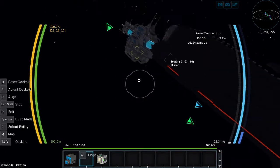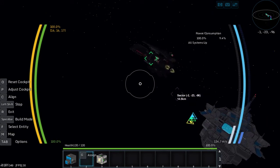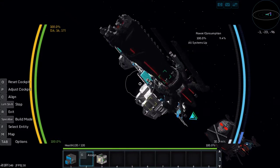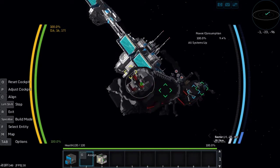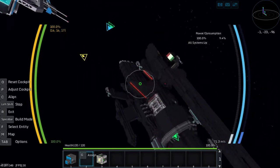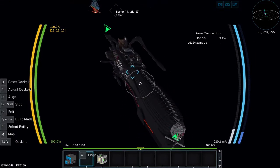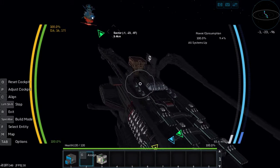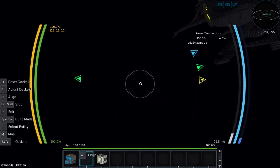Alright, now here is a tinier version of the same ship. She's cute, but yeah, I had to have it. And I think that was also likewise on the dock. Gotta love the pirate flag. Arr. All right.